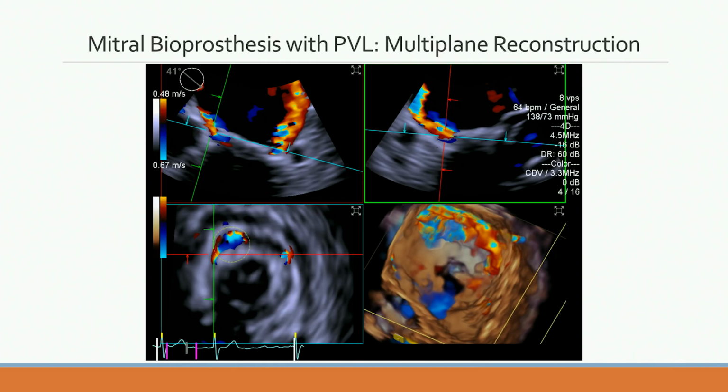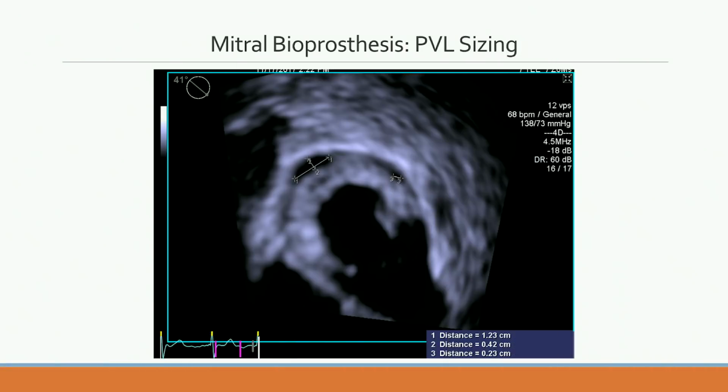this image. We can not only locate, but we can also size this jet. And you can also notice that there are two paravalvular leaks. One is the dominant on the left and a much smaller on the right side of the bottom image. And then how do we size? We can actually, again, use multiplane reconstruction with this 3-pane image.